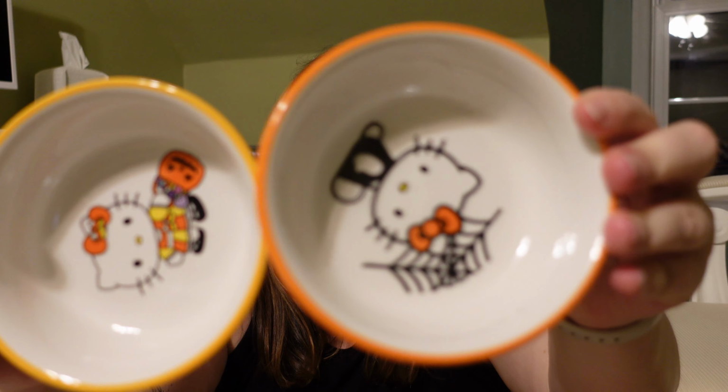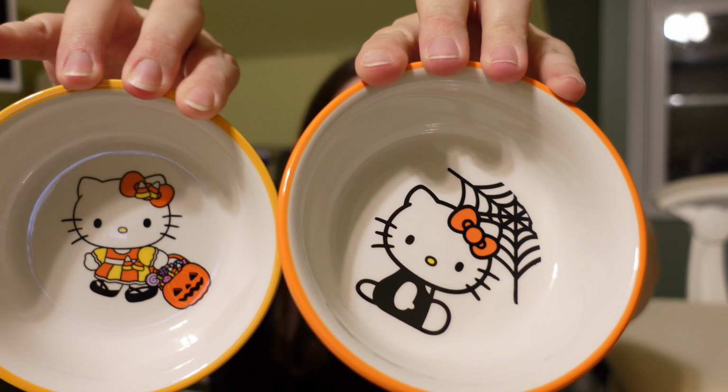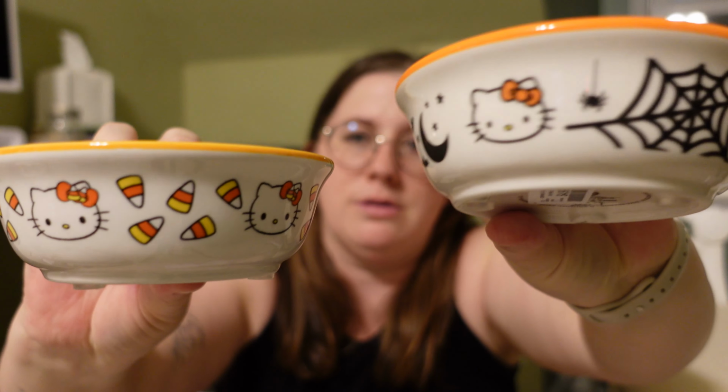A lot of the things I got at Home Goods were more of like, I mean, I think they're needs. So just saying. I'll start with the thing that was more of a want though, because I saw these at the checkout because they know how to get me. I saw these precious Halloween Hello Kitty bowls. You guys, are you kidding? Look at how cute they are. So this was definitely not a need. This was purely a want, but I thought that these were so cute.